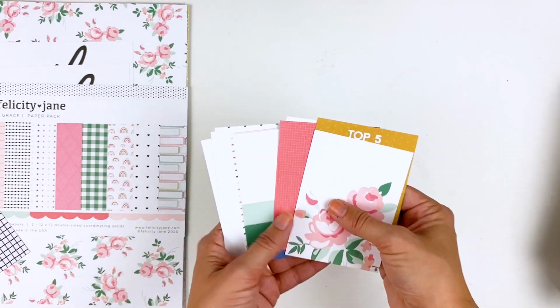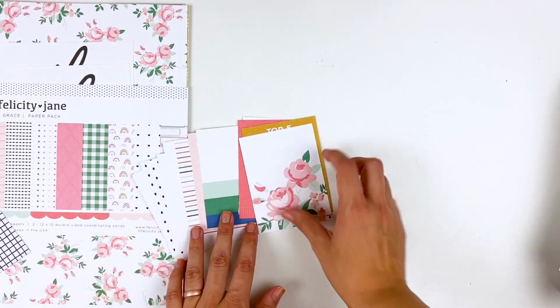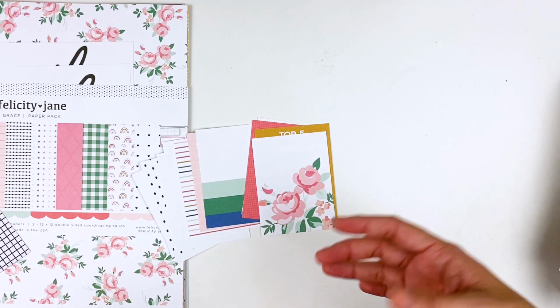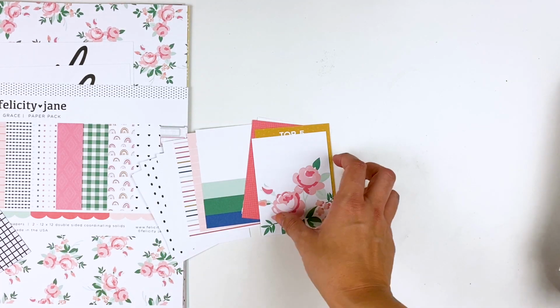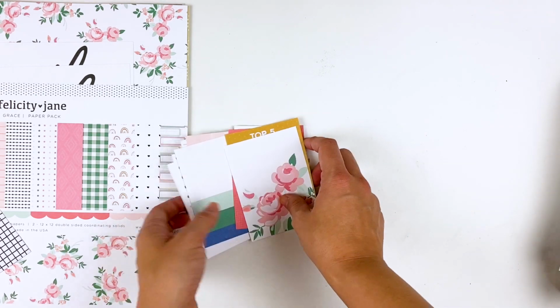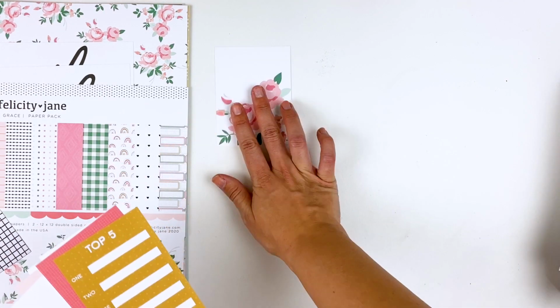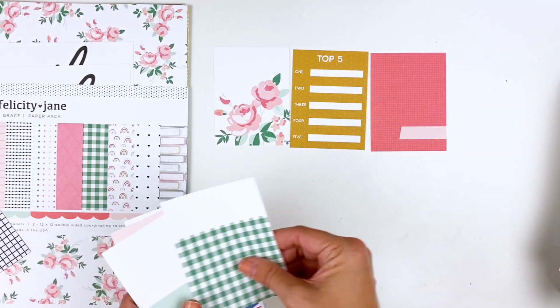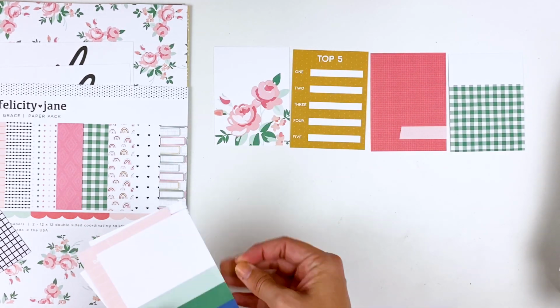Another thing I like about the Felicity Jane cards, which I mention often, is that they are beautiful on their own, but they also leave room for embellishment or customization, which I really love. So you can add die cuts, you can add stamping and things like that to the front to really dress them up. So here's a look at those. You're like, come on, Lindsey, let's just look at them. The 3x4 journaling cards there.